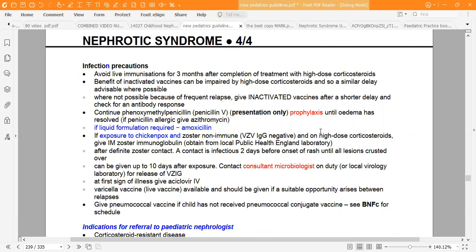Continue phenoxymethylpenicillin, penicillin V, prophylaxis until edema has resolved. If penicillin allergic, give azithromycin. So if he is allergic to penicillin, previously they mentioned we have to consult the microbiologist, and here they mention you can give azithromycin instead. If a liquid formulation is required, you will use amoxicillin.